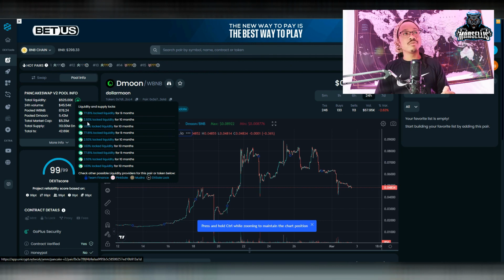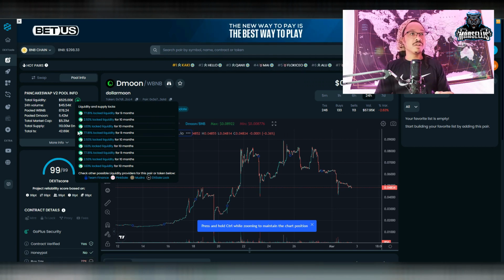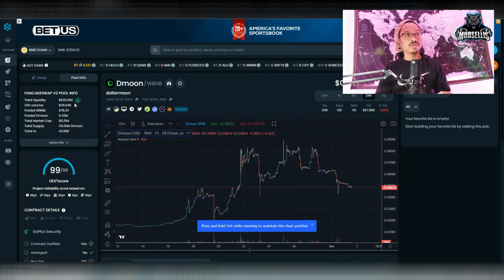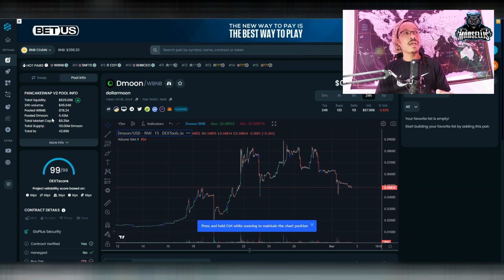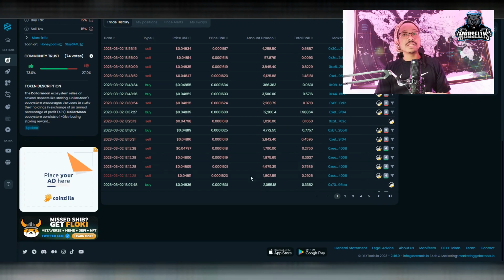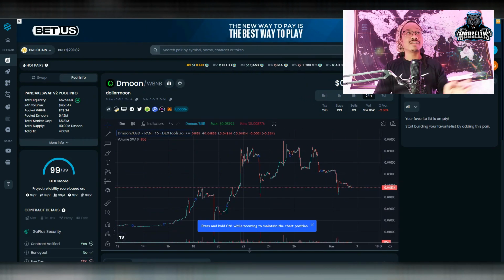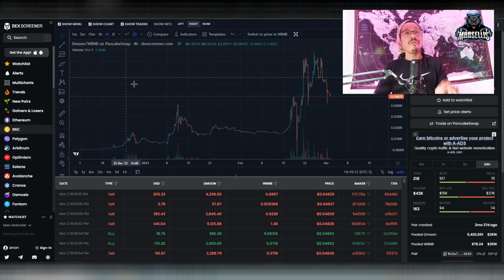Now you can see 2.53% locked liquidity for 10 months. You can see 1.03% locked liquidity for 10 months. And then all that good stuff there. Then it kind of repeats it on Dex Tools here. But yeah, there's a good amount of liquidity locked. So you can see the 24-hour trading volume of 45.54K and a total market cap of $5.31 million. So it's good to see there that the liquidity is locked, because that is a red flag when a project does not have lots of liquidity. But thankfully, we do have lots of liquidity here. So we have that locked liquidity there.